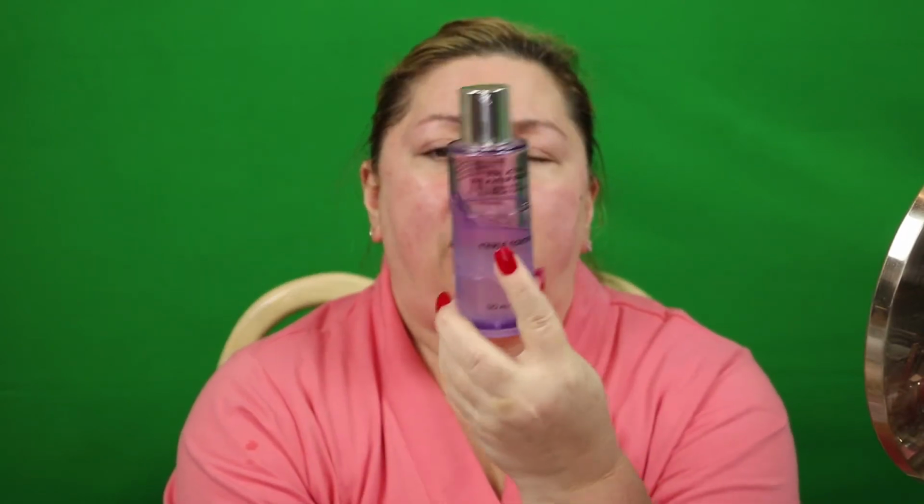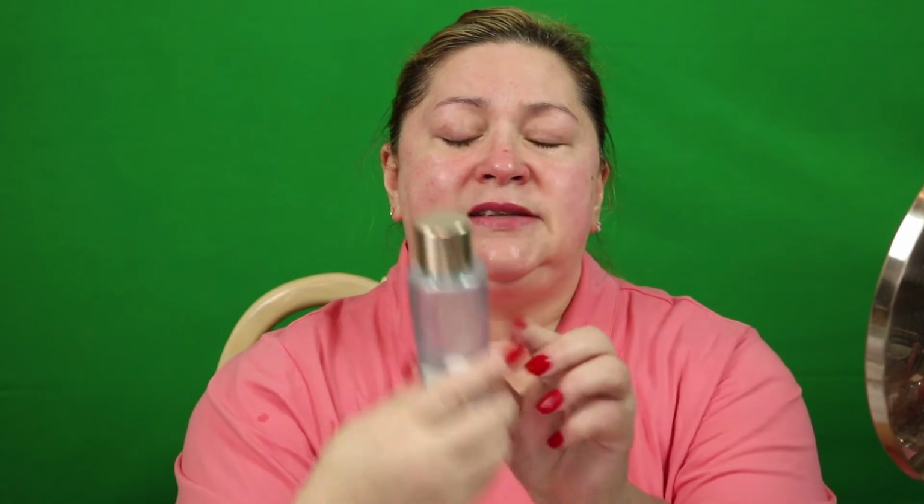Now this one is Merle Norman. It's dermatologist tested and ophthalmologist tested. You can use this if you have contacts. It's got like a little oil in this one. And this is the Estee Lauder. It's for lips and eyes. Eye makeup and lip. Like if you have any Beauty Bakery liquid lips, or the zombie ones, or even the Dose of Colors, those matte ones are hard to get off your lips.